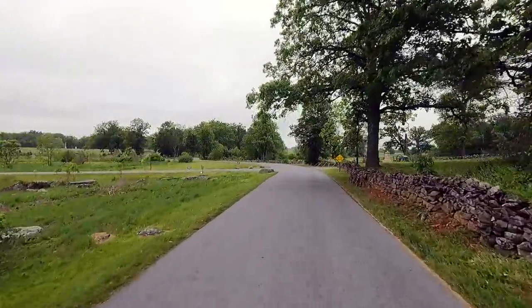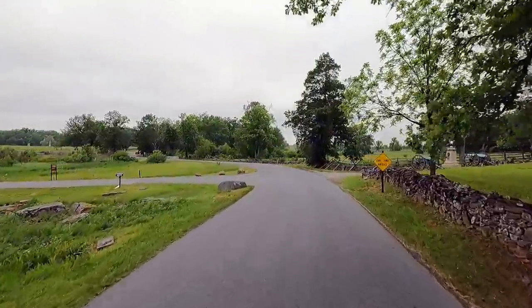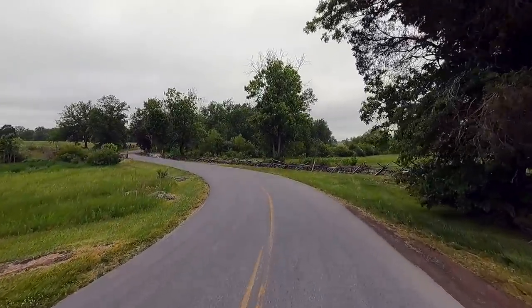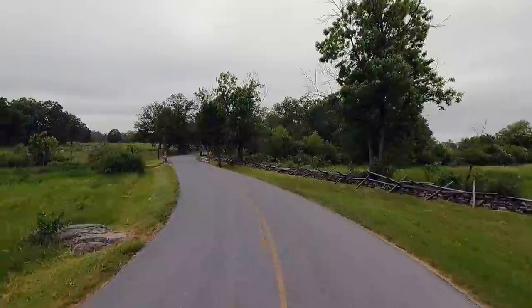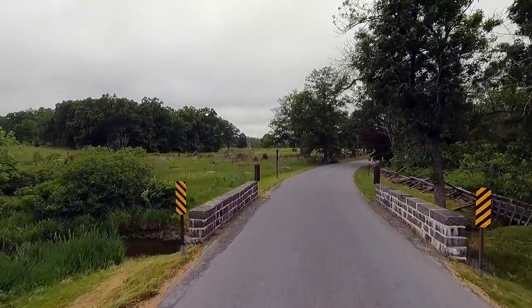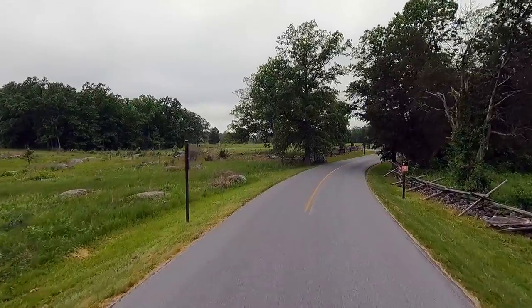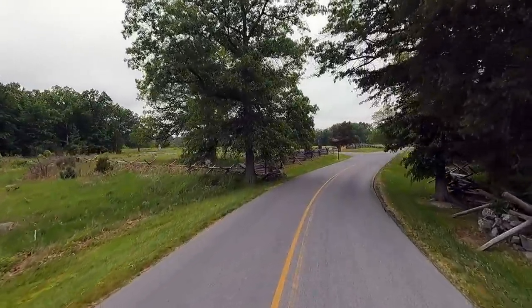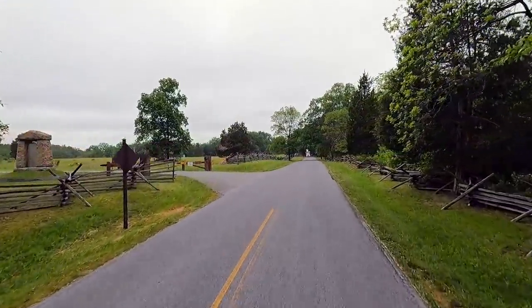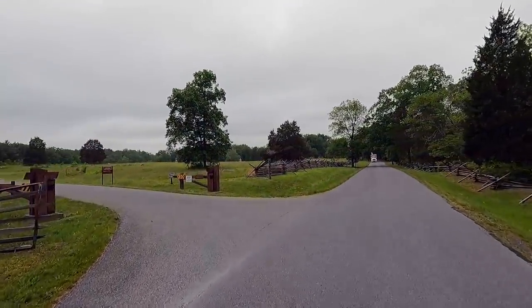Okay, we're about halfway through it. Getting a little mist on the windshield. But isn't this laid out well? You can just drive right through this thing. Kinda endless. And it shows you just how big the battle was. My goodness.